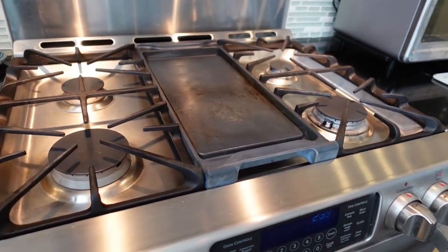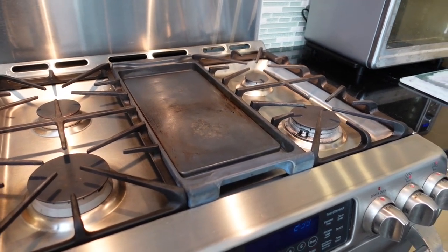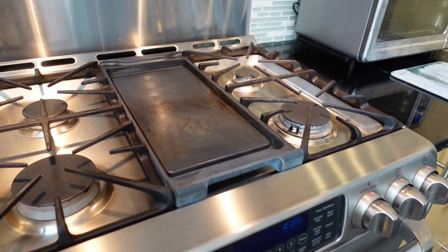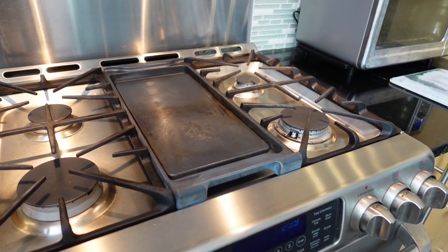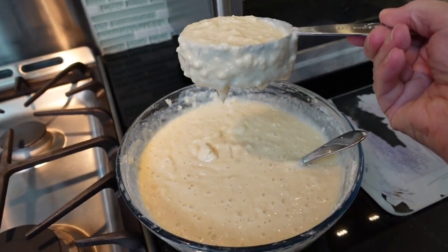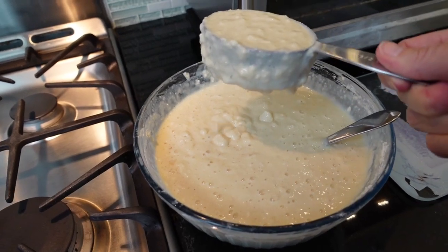The great thing about my stove is I have a griddle insert, so I do like to make pancakes on this. I put a little bit of butter on and rubbed it in, and now I am going to start putting pancake mix on once it warms up a little bit. Let's see how coordinated I can be. I'm probably going to make a huge mess.